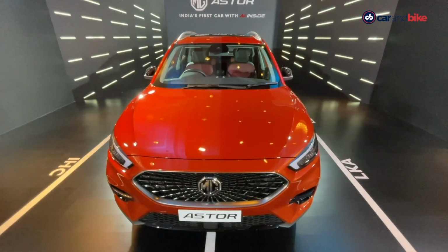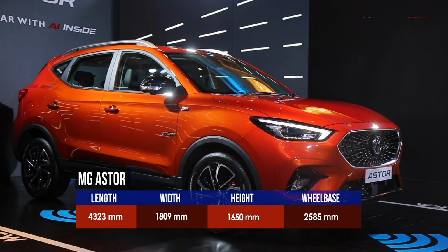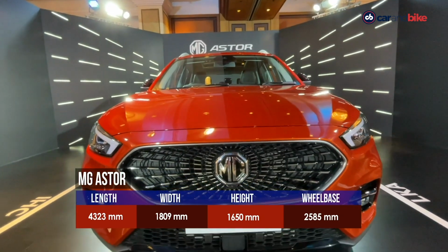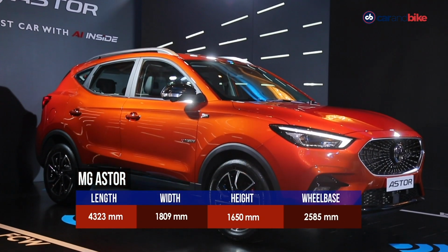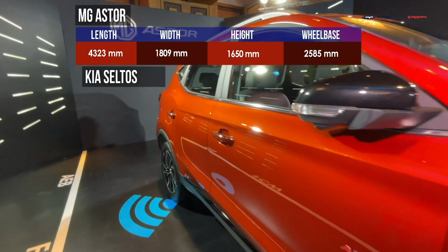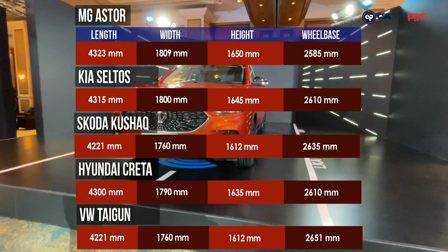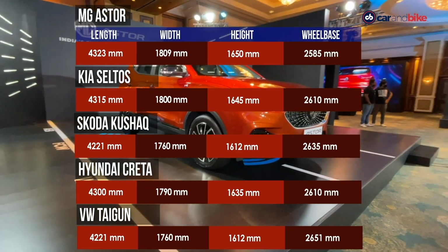Let's talk about the dimensions then. The Astor measures in at 4,323 millimeters in length and 1,809 millimeters in width, which makes it taller and wider than most popular compact SUVs in the segment. When it comes to height, it's 1,650 millimeters. And on all these dimensions, it pips rivals like the Kia Seltos, Skoda Kushaq, Hyundai Creta and the VW Taigun. However, the space between the wheels is 2,585 millimeters, and that is lesser than all of the above cars.